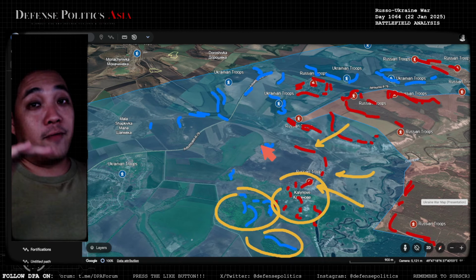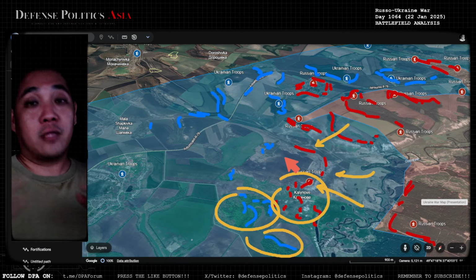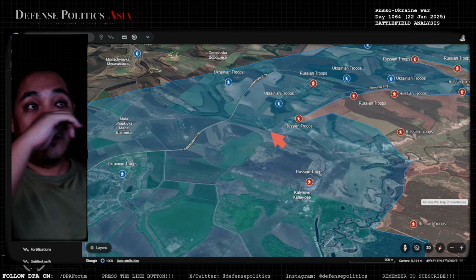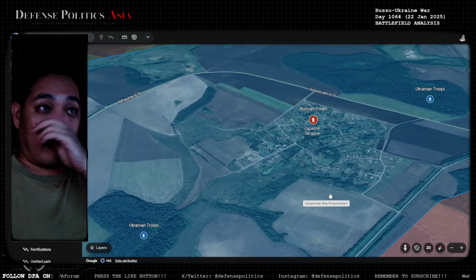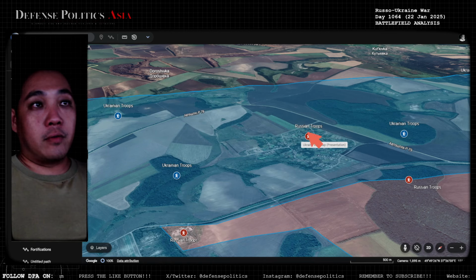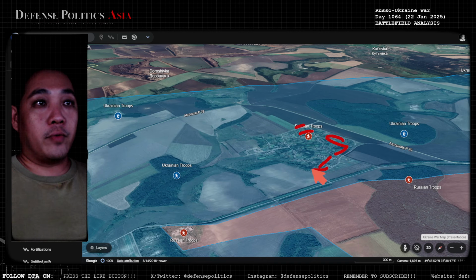Because it's not flat, with a vantage point it is possible for both sides to launch a guided missile for a very long distance. So Zapatny, even if the Russians have taken it, let's say the Russians have taken it, let me move this label away. So let's say that this is their positions right now.